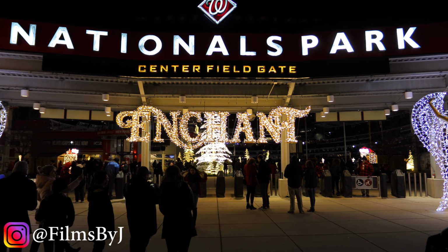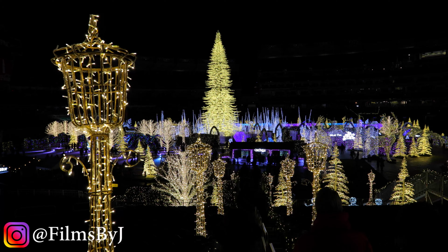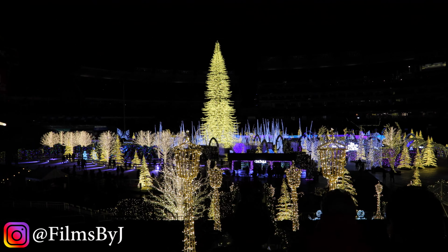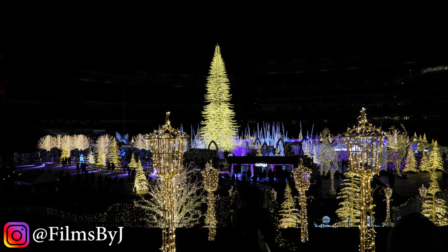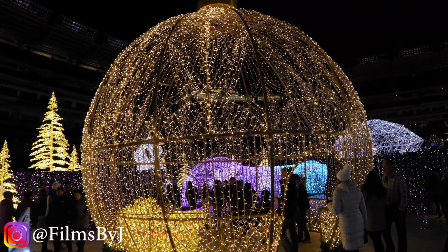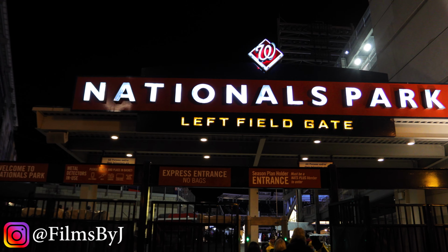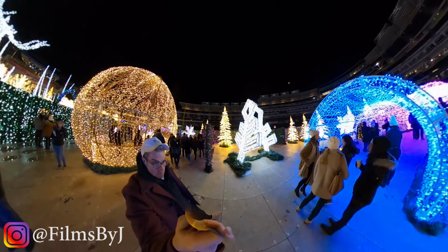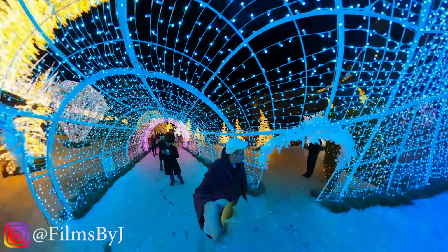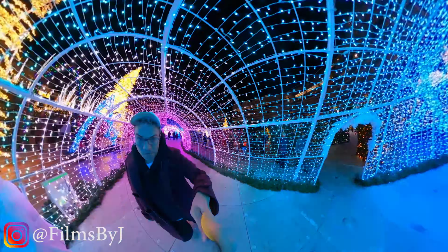All right, we are on our way to Enchanted Christmas, which is the largest maze in the entire world, filled with Christmas lights and Christmas decorations. Right in Washington, D.C. at the National Stadium, who just won the World Series. And it's our first time going, and we're gonna check it out and tell you what you can expect, tell you where to park, tell you all the tips, and tell you how it is.